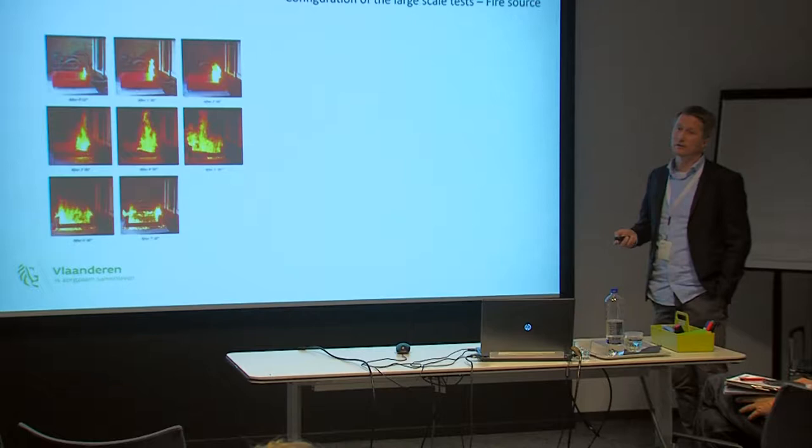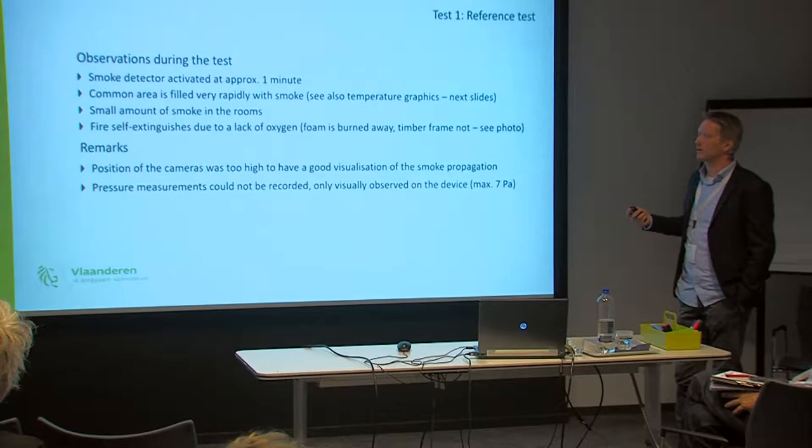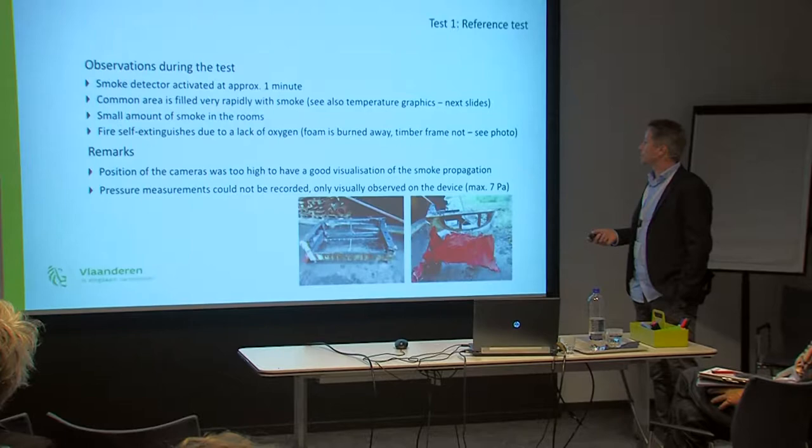So, well, if you have a cupboard, that could be. Yeah. So it was just a matter of giving a magnitude of radiation flux. Not to say, okay, you will have fire propagation. No, it's just to measure that.